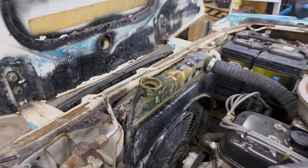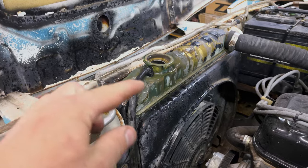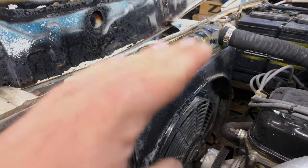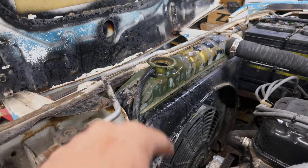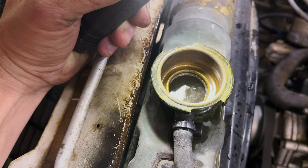Start her up, make sure all the air bubbles come out. You do that by starting it up, let it warm up, wait until the thermostat opens, and when it opens, you start to see some swirling action in your radiator. As long as the fluid level doesn't suck completely down, you can still see fluid. Once it's swirling, you know your air bubbles are out. There we go.